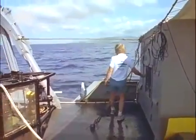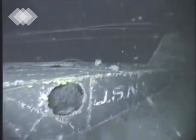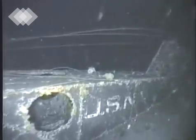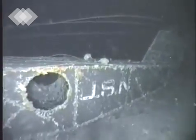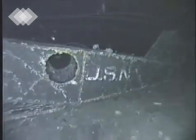The search for the midget sub focused on a square mile of debris-laden bottom. The area is a graveyard of war relics, like this old Navy plane. 1,000 feet down in the darkness, everything begins to resemble a sub. But what they're looking for is 80 feet long and 6 feet across. It carried 2 torpedoes and was manned by an officer and a navigator.